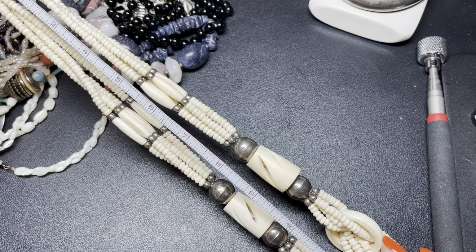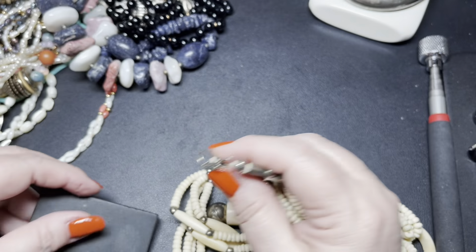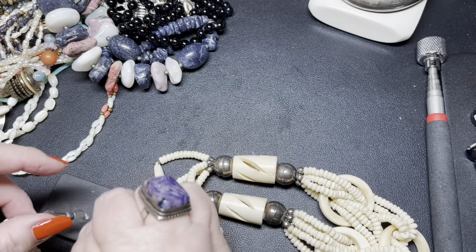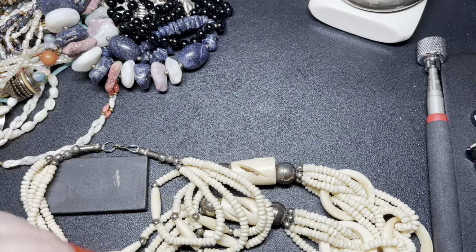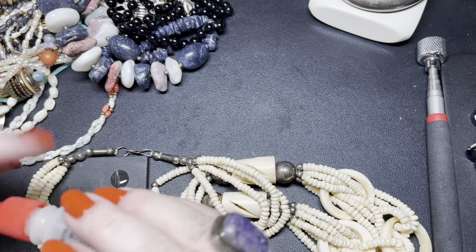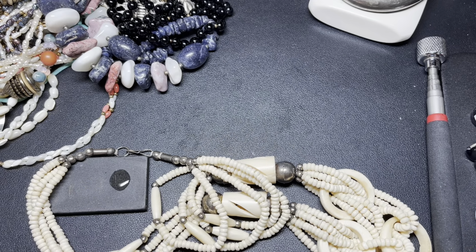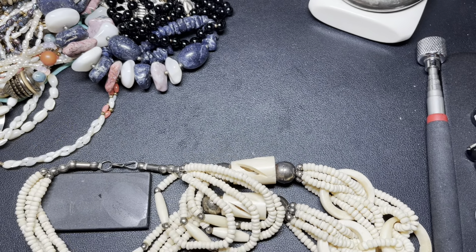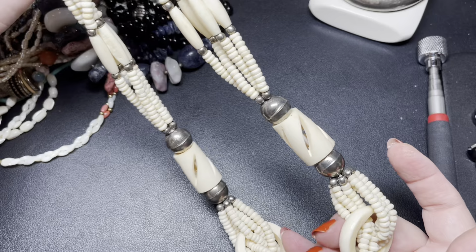It is 25 inches, and generally these are not sterling, but I will go ahead and check. No, it ate it right up. So it's just a silver tone. So on the silver tone bone necklace, I'm going to say let's do $10.